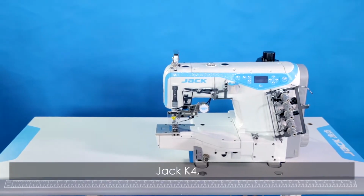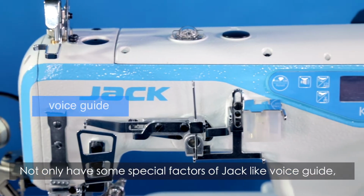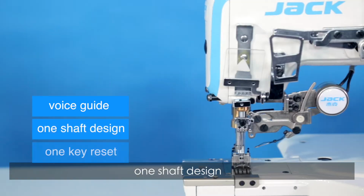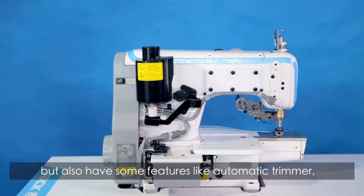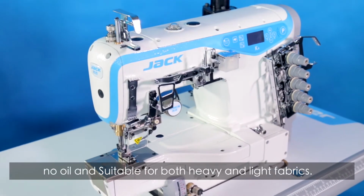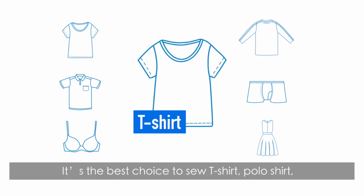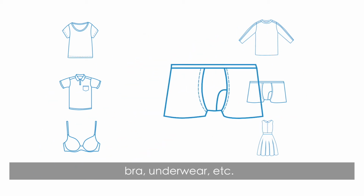Jack K4, a cylinder bed high-speed computerized interlock. Not only does it have special features like Jack's voice guide, one shaft design, and one key reset, but also features like automatic trimmer, automatic presser foot, no oil, and suitability for both heavy and light fabrics. It's the best choice to suit t-shirts, polo shirts, bras, underwear, etc.